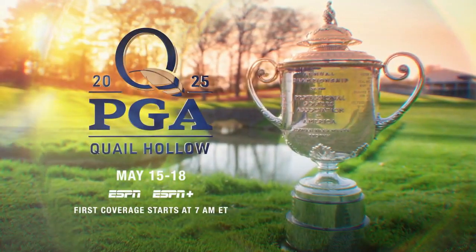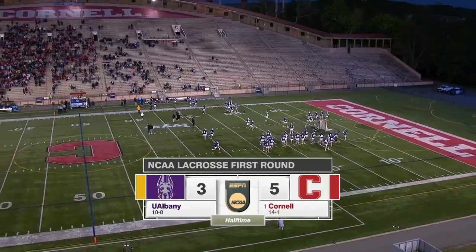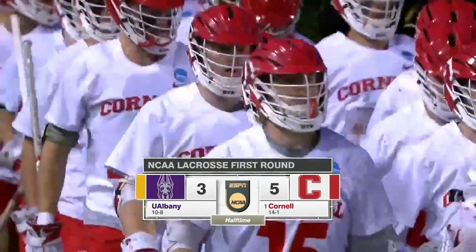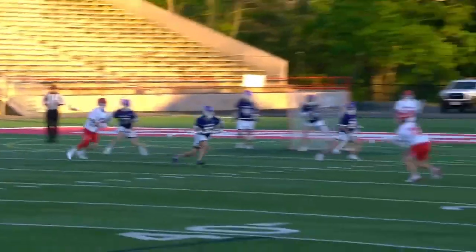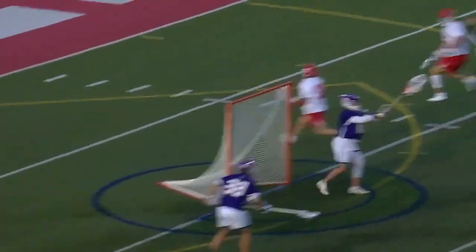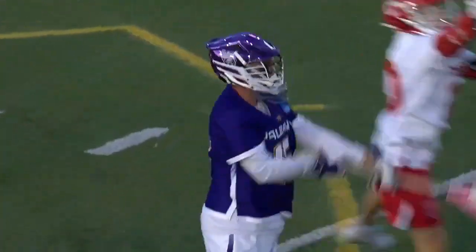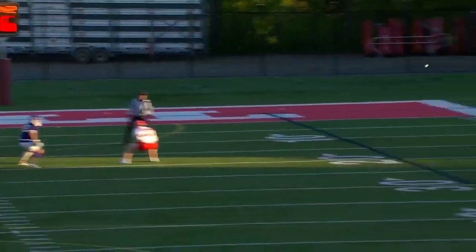A lot lower scoring than we expected, but a great game between UAlbany and top-seeded Cornell. Jules Henningberg, Jay Alter with you. The Big Red still got their goals, but it was a slower start than we're used to seeing from them. Absolutely, and credit to Brady Smith. He's absolutely standing on his head so far. The freshman showing up in the biggest game of his career.